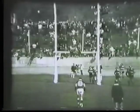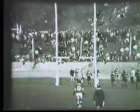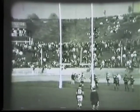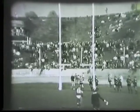Sid Hines, first attempt at goal today. He's kicked 71 goals this season. Quite capable of kicking this sort of goal, unless the wind takes charge before it reaches the uprights. It is against the wind. It is a post. Nothing for it, hit the post.